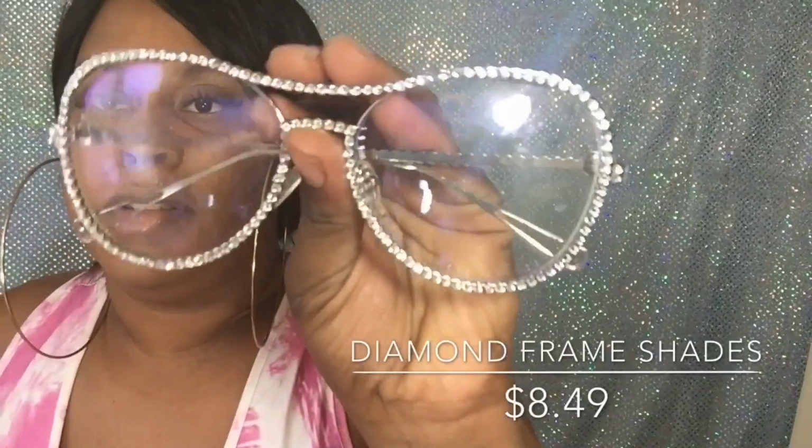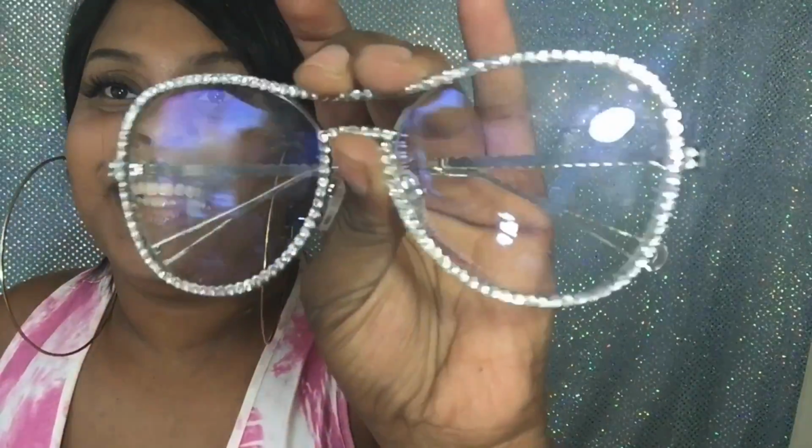With these pair of shades right here, I love how they are clear lens, but you can see like a colorful glare to it. It has like a purplish bluish type of tint to it. These are like rhinestone filled glasses. Don't mind the lenses, they're kind of dirty, because they've been through some things. But yes, look at these glasses.